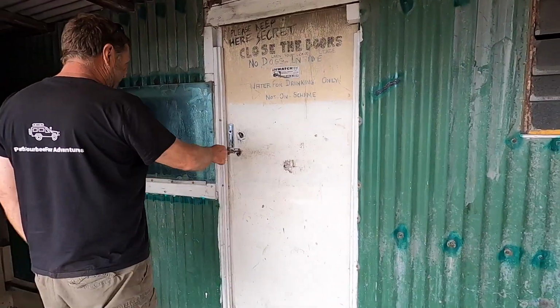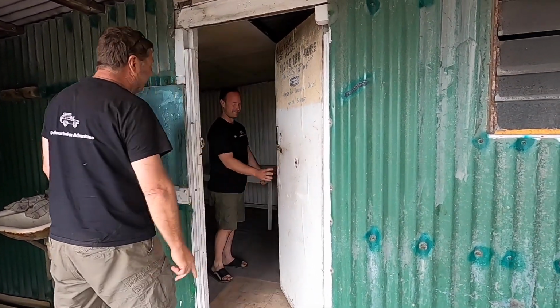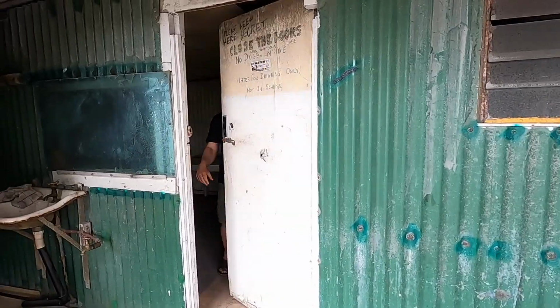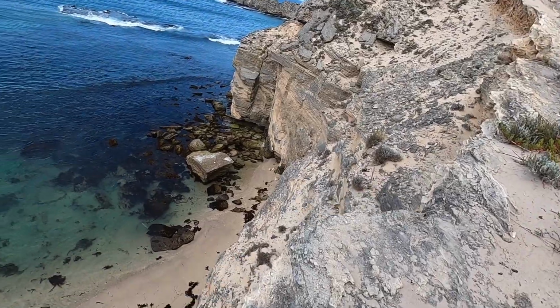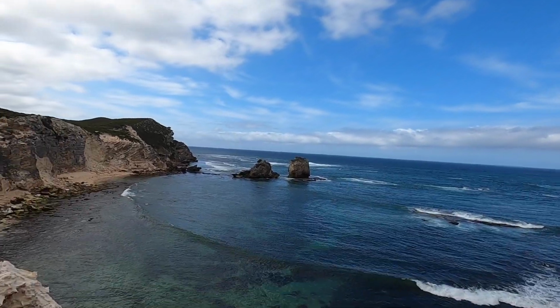Chesapeake Road. Oh yeah, that's a nice old bit. Well worth the driving.